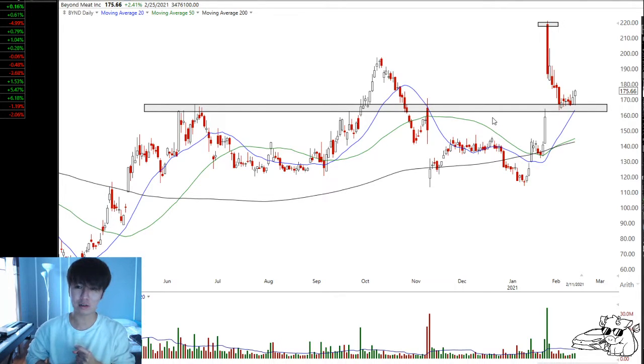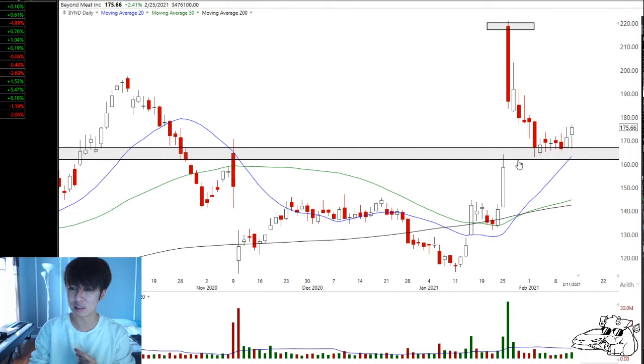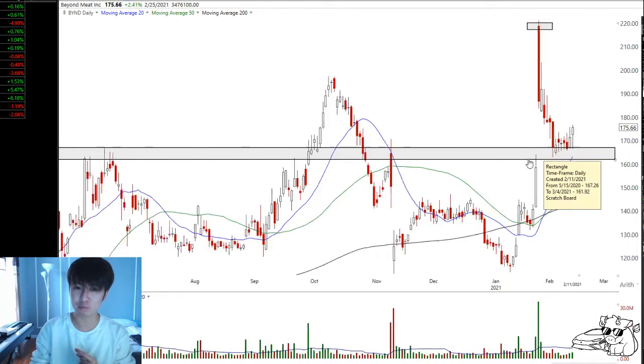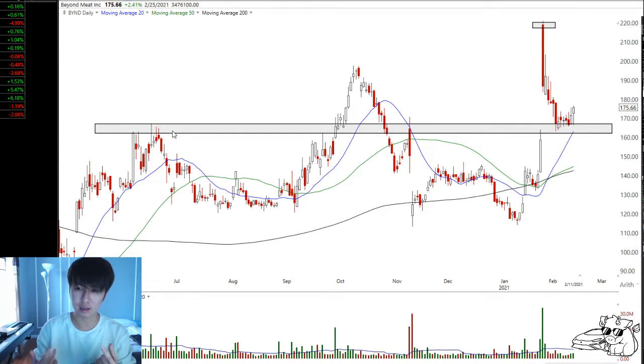Now, people don't understand what support and resistance is. We don't know if an area is a support or resistance until it has made movements to prove that it's a support or resistance, which means that around this area, as you can see, it started bouncing up for the last almost a week and a half, right? Which means we can say, okay, this area is acting as a support, this price 165 area. Now maybe we can use this and find an upside towards the stock.